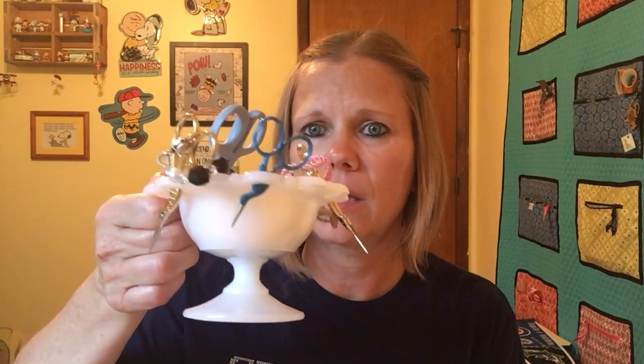One of my finds that I found at the antique store, I got a scissor thing, and there were two bowls that were each like the next size up bigger than these. So I was excited to have those.